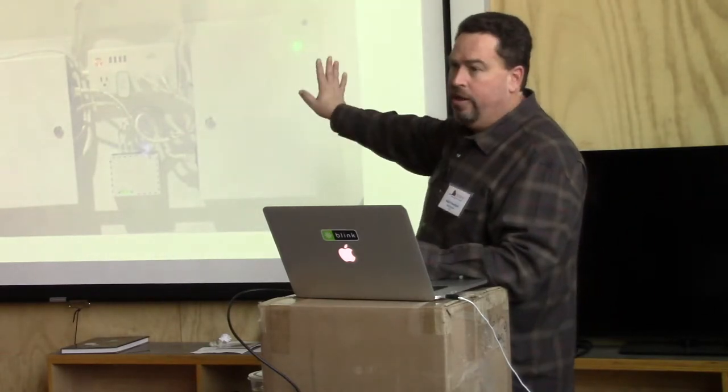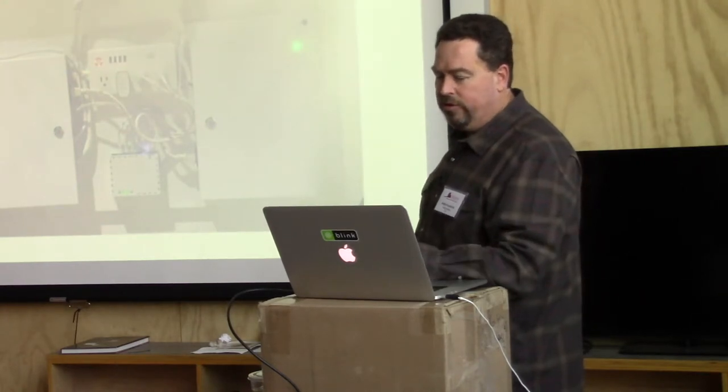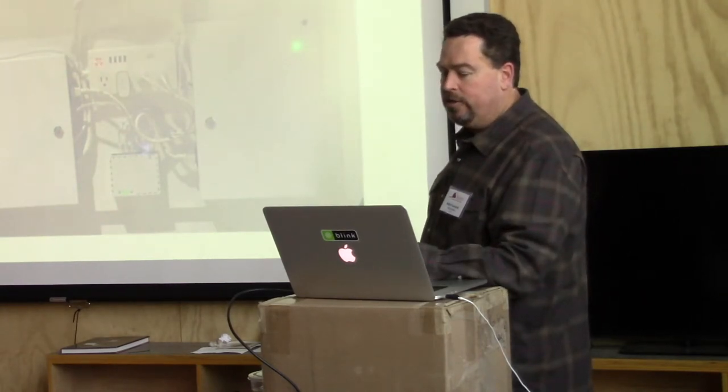This is right under where the LED wall is. Yep, and I have another photo where you'll see that a bit more. Any questions on that?